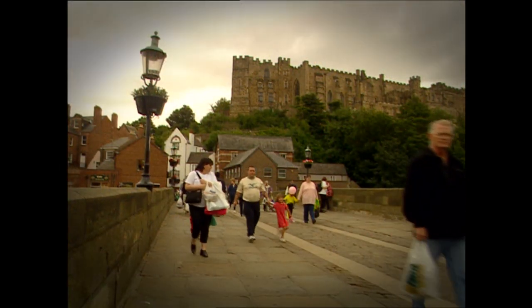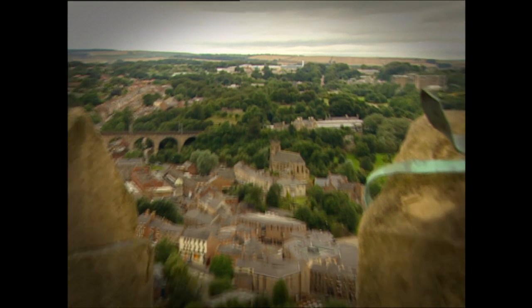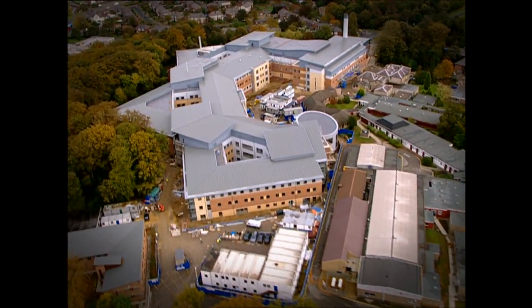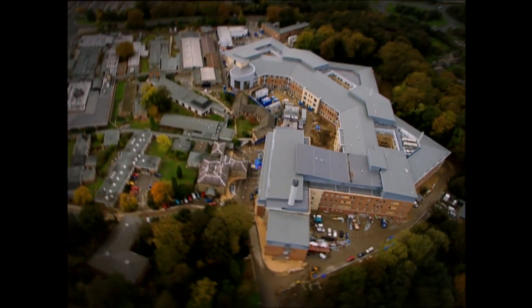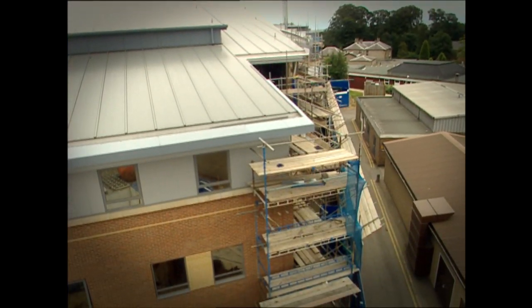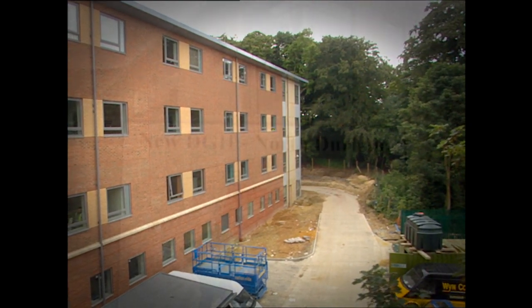The historic city of Durham, and a skyline dominated by its medieval castle and cathedral. Here, the old and the new go hand in hand. And in the north of the city, in the shadows of the existing hospital, a new building is nearing completion. The new Durham General Hospital was one of the first hospitals to be commissioned under the government's private finance initiative and will be amongst the first to be completed under the scheme.